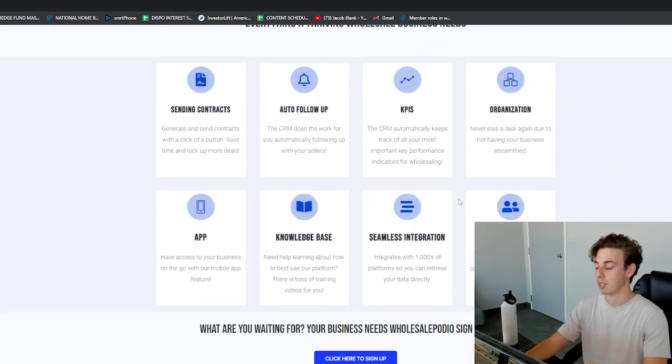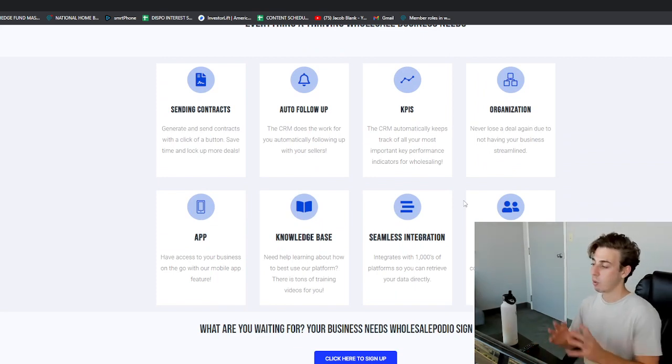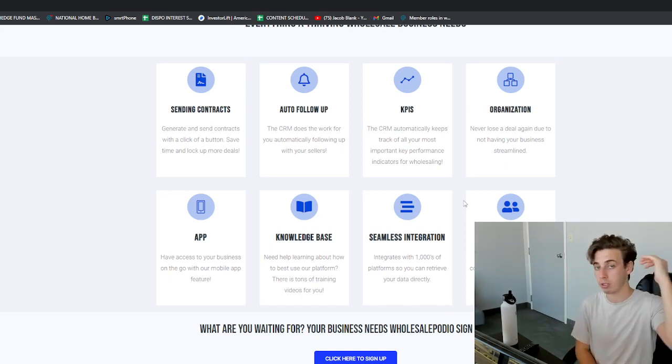for your wholesaling business. So what happens is once the lead gets inputted into Wholesale Podio, it's going to create a seller lead profile for each and every seller with all their information organized, and then you're going to be able to take notes on the right-hand side. So I'll be storing all my seller information there, sending all my messages and emails to the sellers through the system, and taking all my notes.